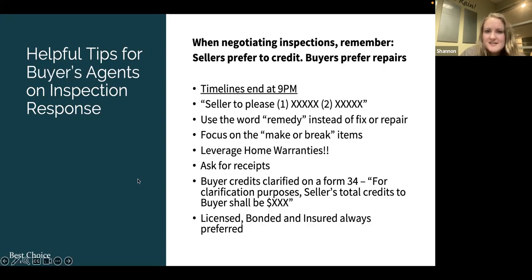For buyer's agents, so again, timelines still end at 9 o'clock. This is the term that you're going to get used to saying over and over and over again: seller to please, and then you list them out. 1, 2, 3. Try and keep it simple. Use the word remedy instead of fix. My fix might be different than Candace's fix. So let's remedy the leak in the bathroom rather than fix the leak. Well, I may not have properly done it if it was just a quick fix versus done it properly. So just remedy the situations rather than fixing a repair.